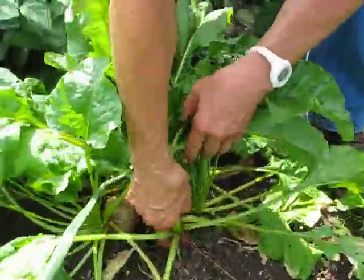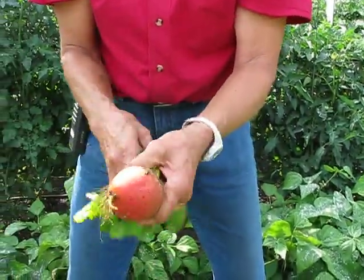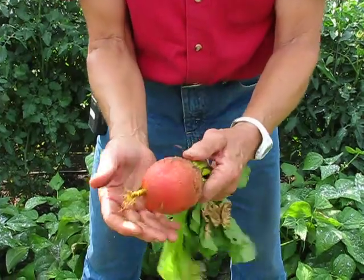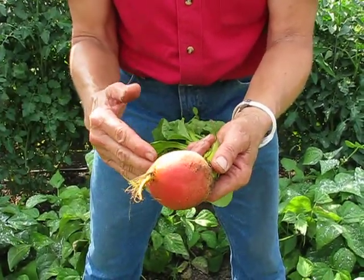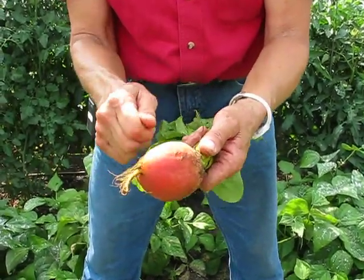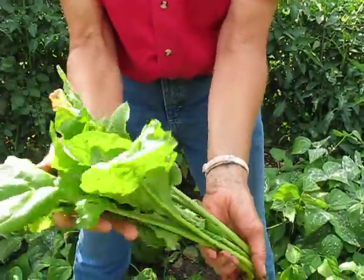Our beets now are ready for harvest, and they're a nice, beautiful golden orange color, just the right size. And these are so tender, you just take a knife and they slice right through. It's not like hard like you get in the grocery store. They just slice through, they're tender, they're beautiful. And these are the beet greens.